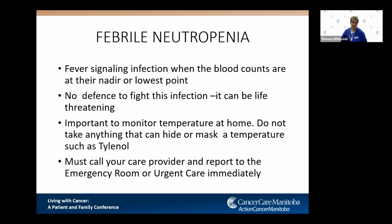This infection can take off very quickly in patients that don't have any cells available in their blood to fight the infection. So this is a side effect that is reviewed quite frequently and stressed to many patients to monitor for this to happen. It doesn't happen in every patient, but it is a possibility, so we must be very well aware of this.